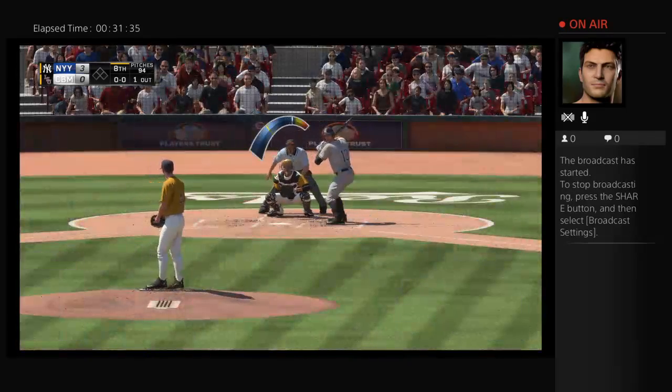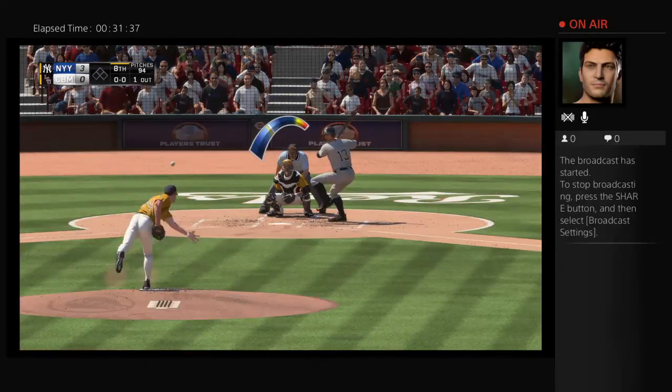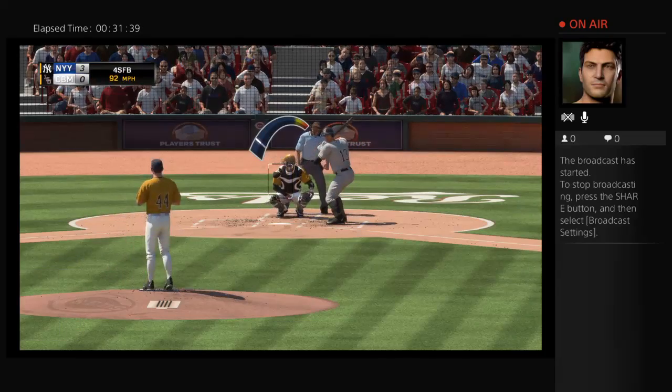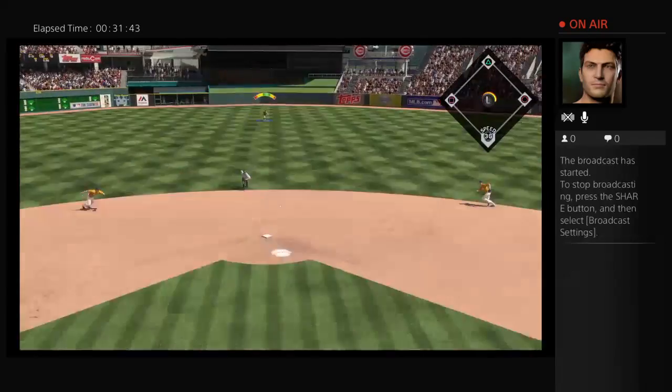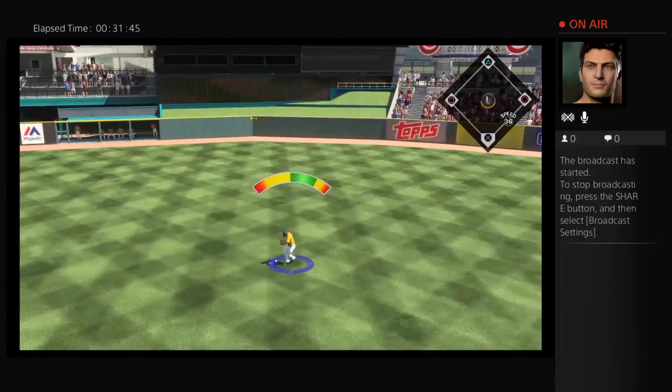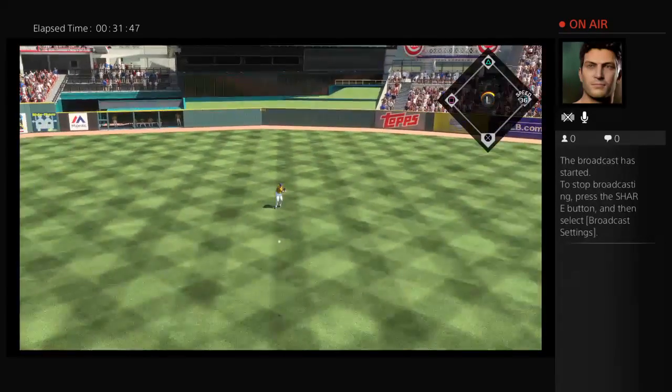The third baseman, number 13, Alex Rodriguez, stands in as he can't connect here. 0-1. Hard liner to center field. A screaming base hit here, his first of the night.